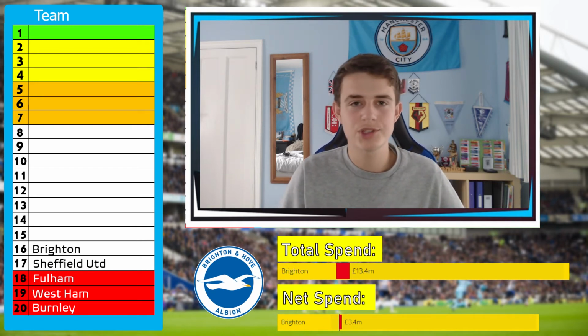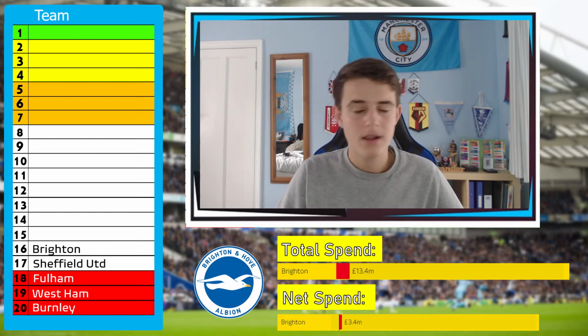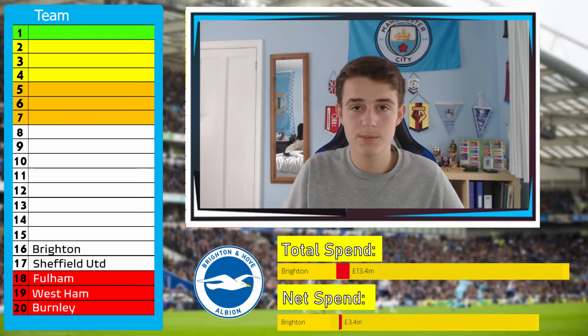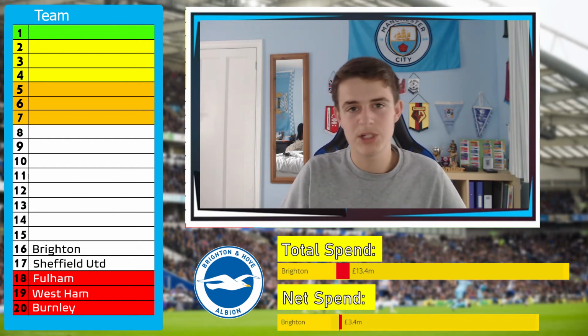However, in terms of just a transfer perspective, it's not been a very good window for them. They've signed Adam Lallana and they've got a few other players like Joel Veltman, but there's nothing really to shout about. Lallana's a decent buy. You've got him on a free transfer, Premier League experience, which is what I think clubs like Fulham should have got. But on the whole, their squad looks decent. They'll probably get a decent mid-table finish this year, so not too much to be concerned about as a Brighton fan.